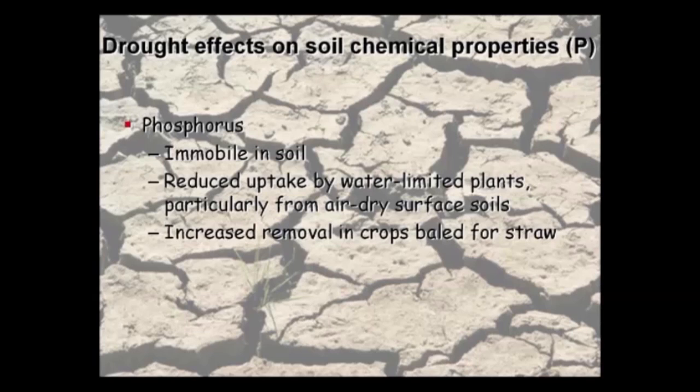If you are removing the crop residues for straw, you're going to be removing a bit more phosphorus than you would normally in grain, but not a great deal.